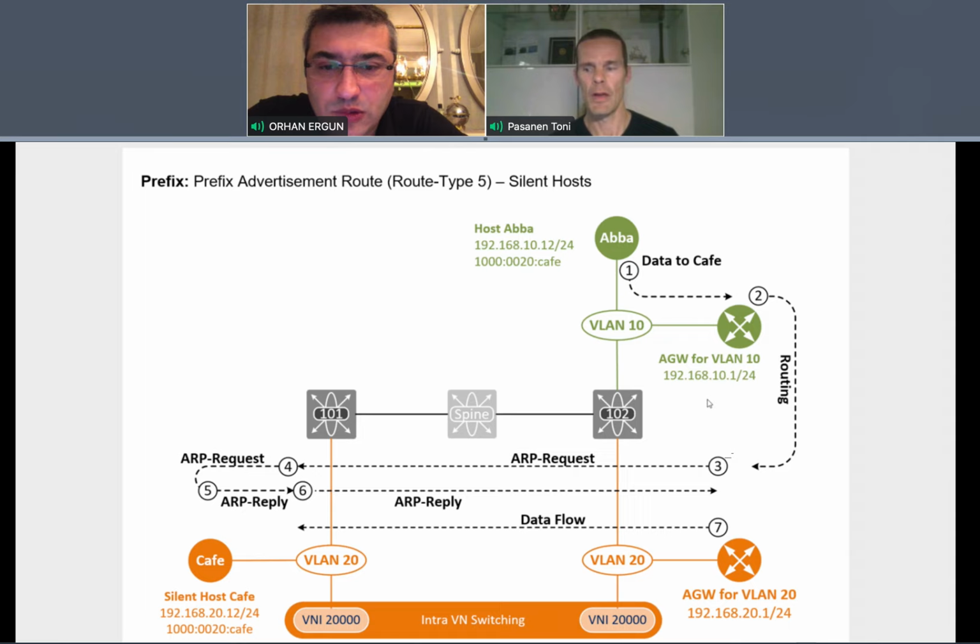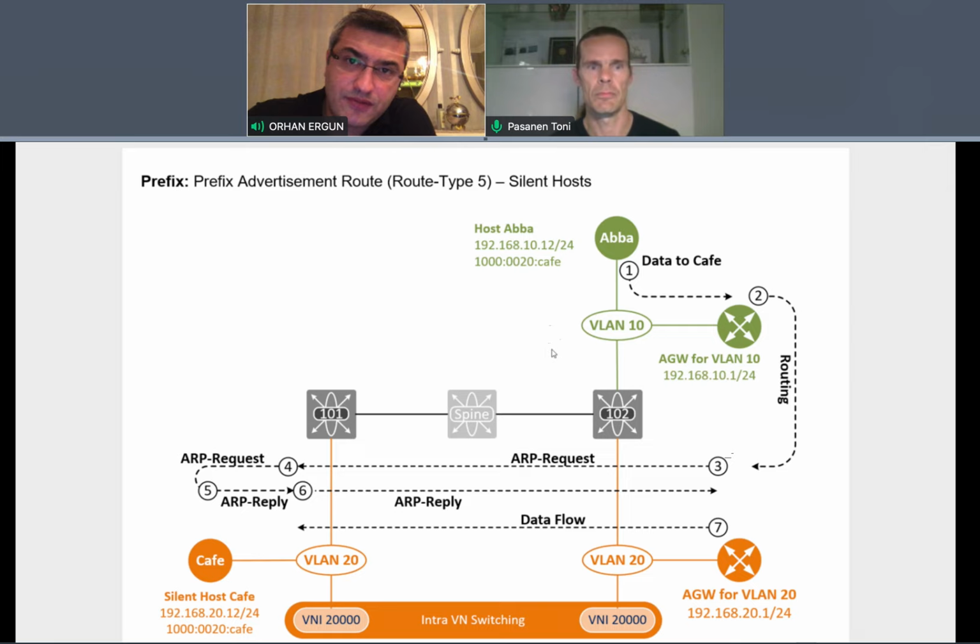Okay, good. And I'm pretty sure that was all about route type 2. I think it was really good. We talked about the normal case, where from maybe broadcast, etc., those packets we were learning from a locally attached host, the MAC address, and then advertise route type 2. If it's a silent host, how we are learning, we also covered that. So far, we talked about route type 2 and 5. It's so far good. But we have many other things still to talk about. Okay, the next one.